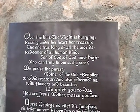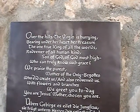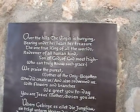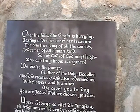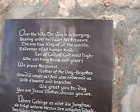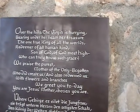Over the hills, the Virgin is hurrying, bearing under her heart her treasure, the one true King of all the worlds, Redeemer of all humankind, Son of God, of God's Most High, who can know such grace. We praise the purest Mother of the Only Begotten, who did create us, and also redeem us with flowers and branches.